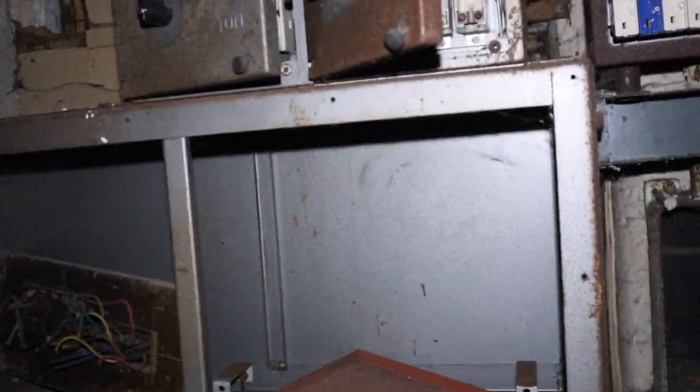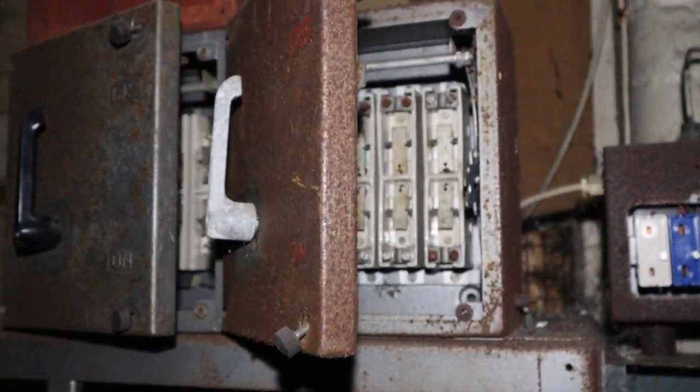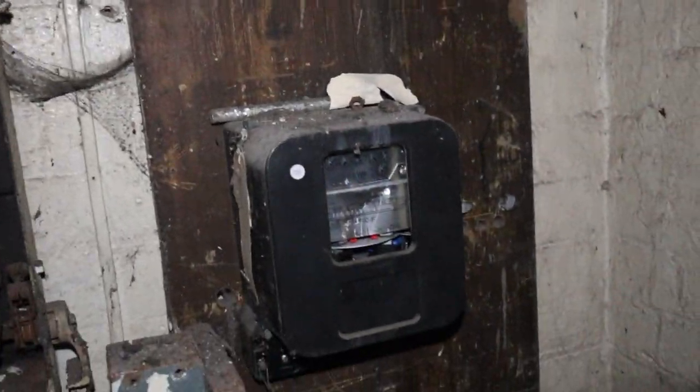I'm completely on my own right now because Craig, he's gone back down the far end of the building. I think he's taking some videos down there, so I'm completely at this end on my own, guys. And you can see none of this has been touched for God knows how long.